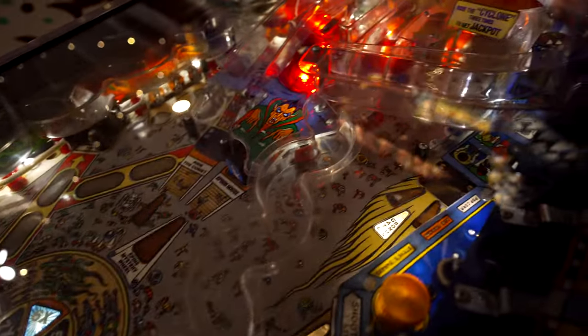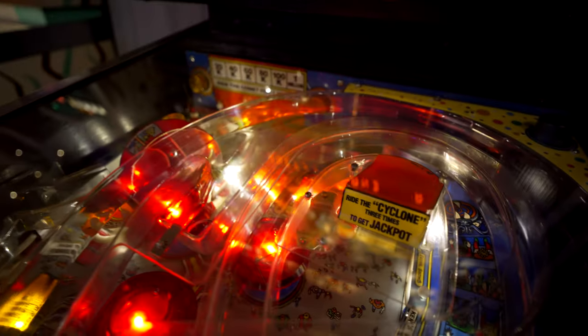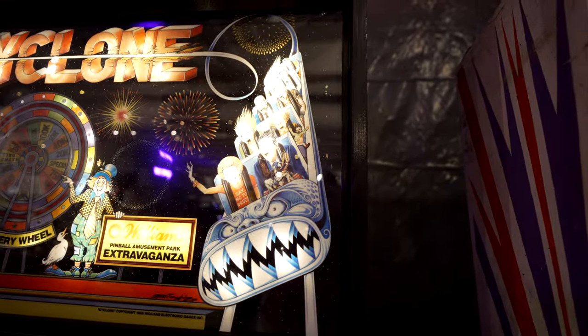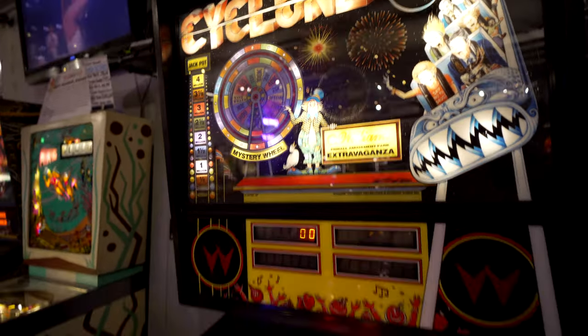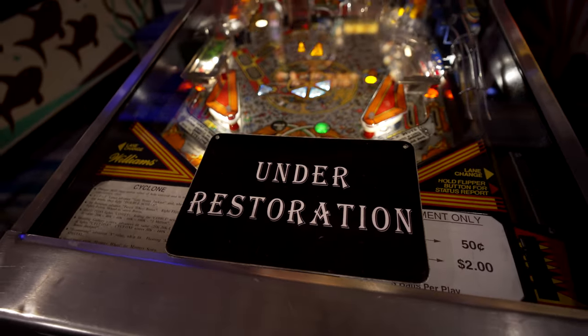I'm trying to squeeze in here so I can get up here. Ride the Cyclone 3 times to get a jackpot. Huh, ride the Comet for $1 million? The Comet, I don't know the Comet, but here's some of the back box art. Let's try to use those terms, commit them to memory. And wow, how cool. But unfortunately, it is under restoration, so I guess I'll have to come back sometime.